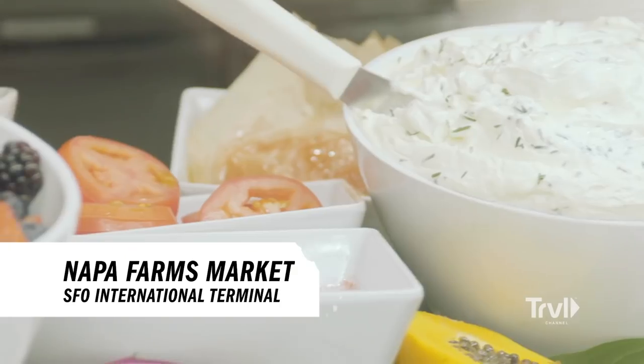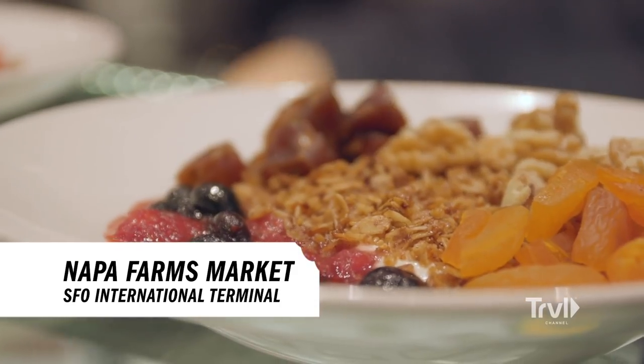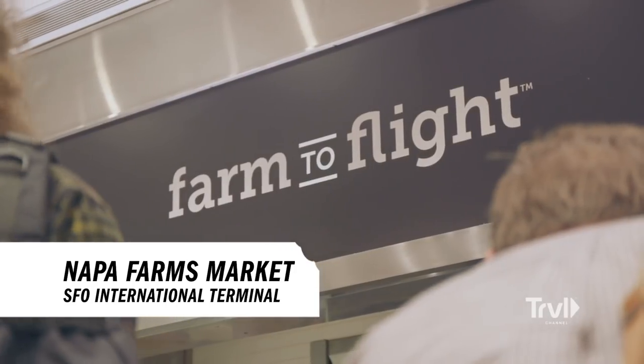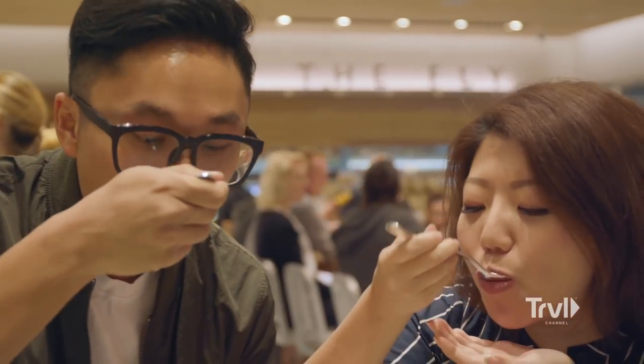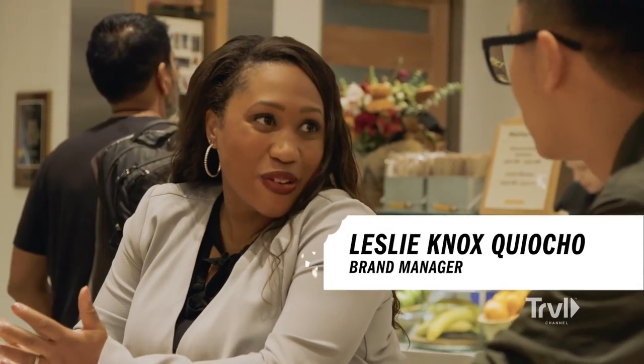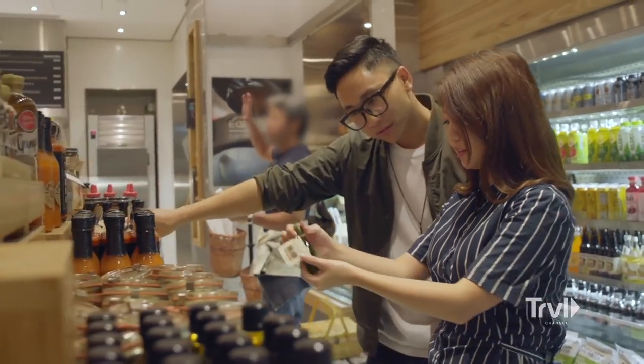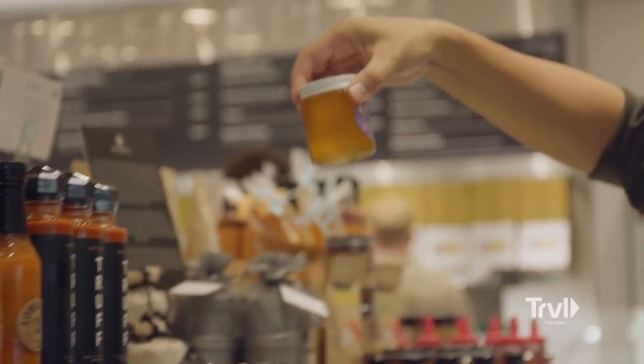Next up, Napa Farms Market, an artisan marketplace featuring a carefully curated selection of local food and souvenirs from farm to flight. So tell me about the concept behind Napa Farms Market. It's a market slash restaurant slash specialty goods store. We offer artisanal goods and everything is local. About 90% of our products come from Northern California.